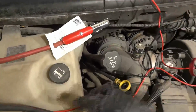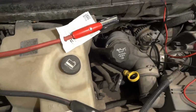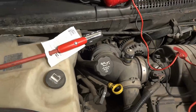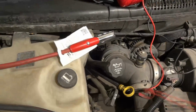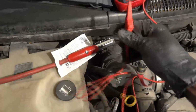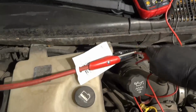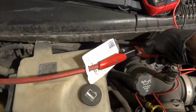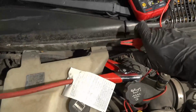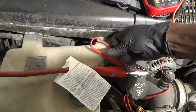Now what I'm going to do is connect our multimeter in series with whatever side of the circuit we are testing first. So I'm testing the positive side of the circuit first, of the alternator. So I'm gonna connect my black lead to battery positive, because this is coming from the battery. Let me see if I can make good connection here. Okay, so battery positive here.